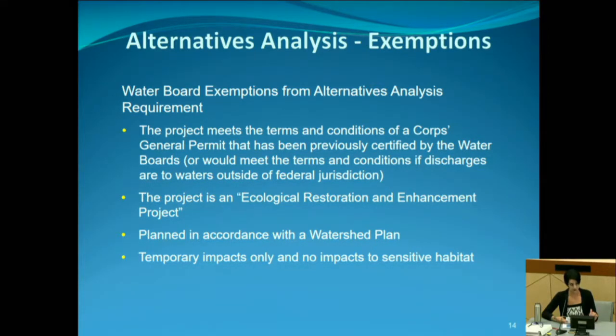We kept in this exclusion, however, because we see it fitting that the exclusions should extend to projects that would qualify for the general order if that project impacts waters outside of federal jurisdiction. Trying to see how many blank stares I have coming back at me. If that doesn't make sense, we'll definitely go through it more later on.